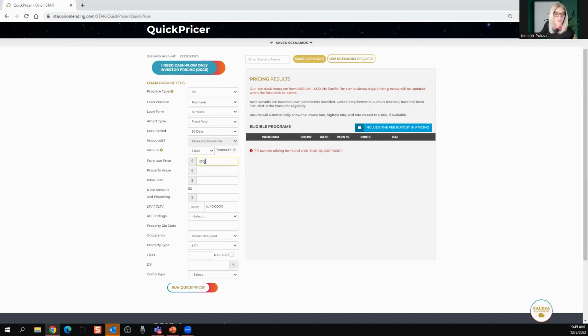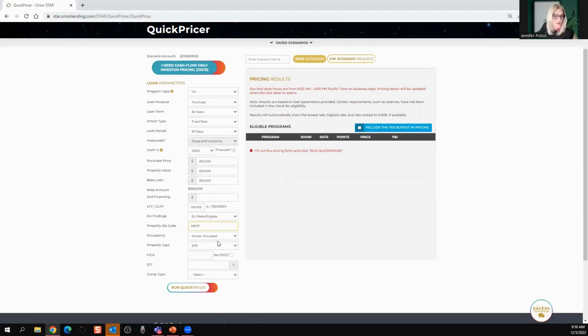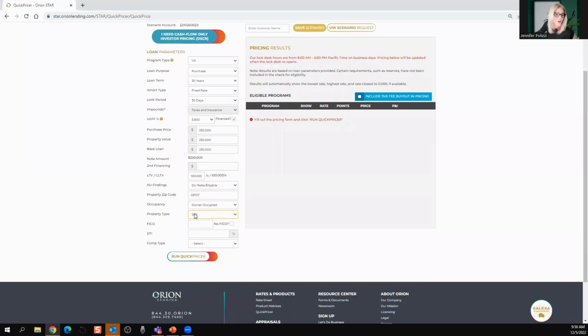Let's just do a $250,000 purchase real quick. And of course, $250,000, 100% financing. We're going to do a refer. Now that is when you have a manual. So you're going to choose refer eligible. There is a loan level price adjustment for that, so you want to make sure you choose it. We'll choose a zip code, owner occupied, and you have all these different options.